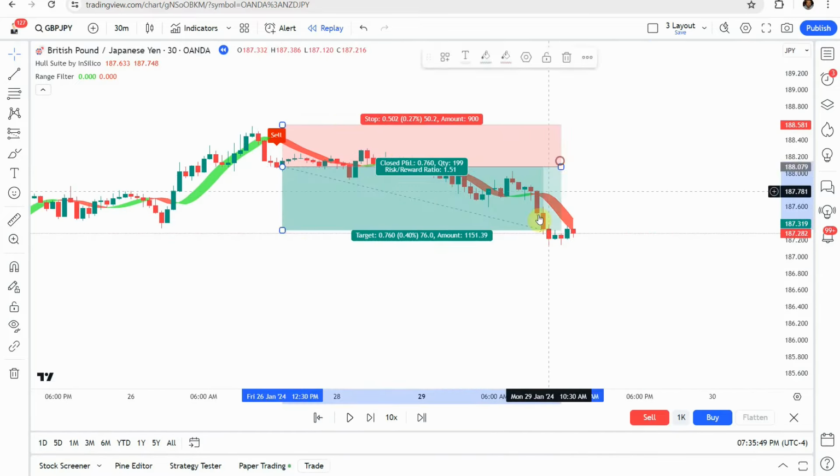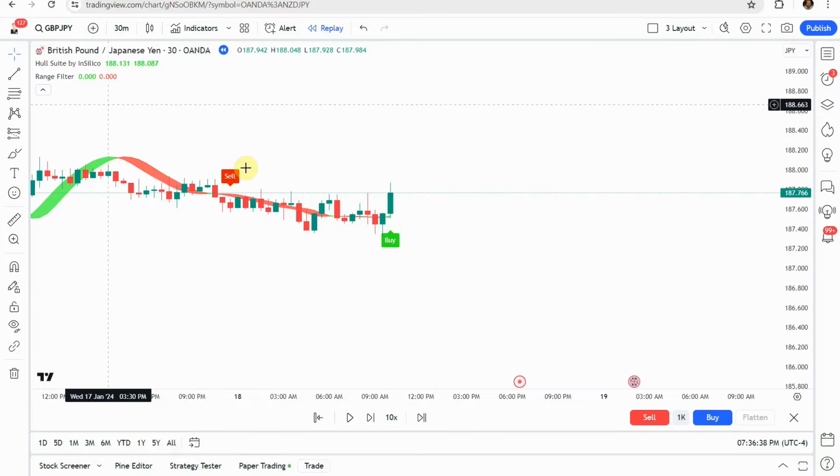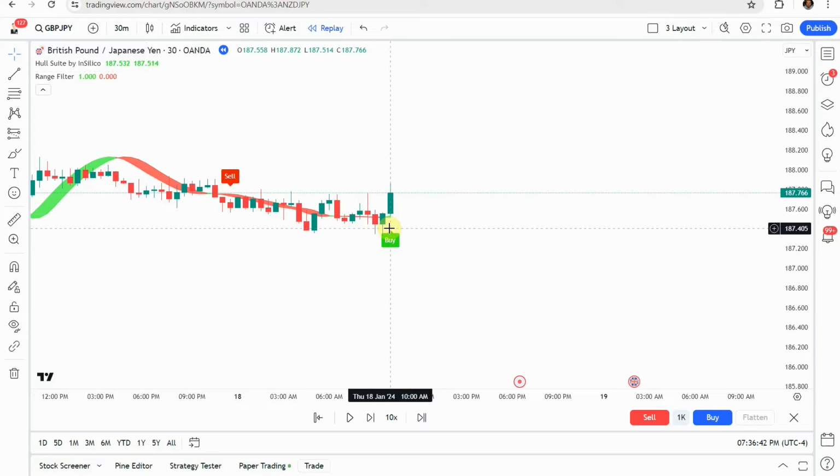Alright, and for a long trade, again, what we're looking for is going to be that tag there, the buy tag in this case, the green buy tag, and then we are looking for the moving average line to also be green. Again, if I hover over this bar right here, and look at these coordinates, the numbers right above my mouse there, you can see in this case they are green. They are confirming that that moving average line has turned green.